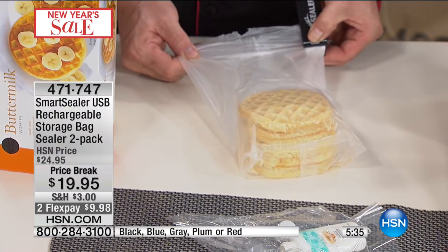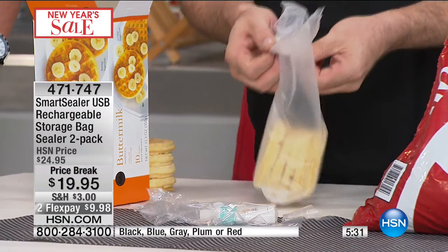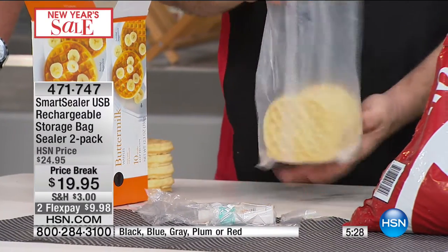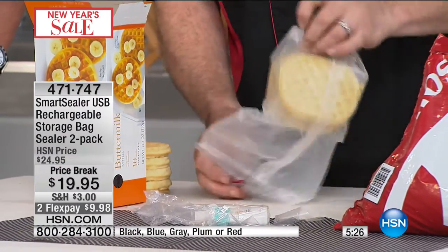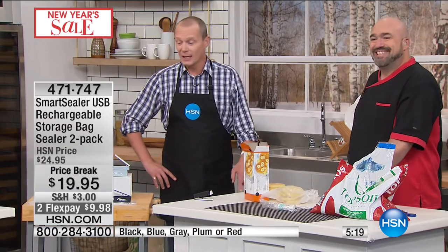Or skip the big sealing machines, skip transferring packages, skip the bags you have to buy. Just go ahead and recreate the manufacturer seal that was on that bag in the first place. That's going to taste better longer. That's all there is to it. It just makes sense. The bottom line is you're going to be saving money here.